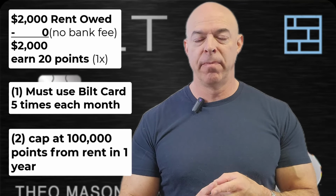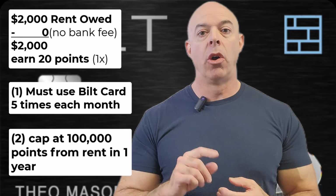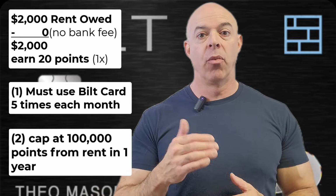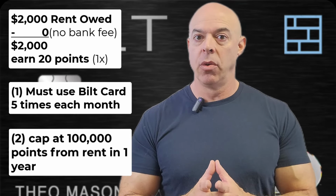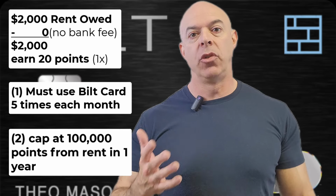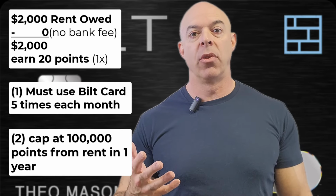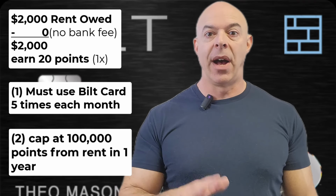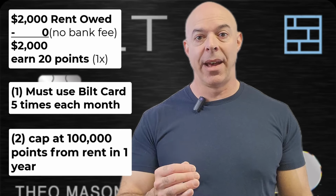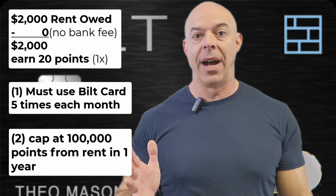Second thing to know is you can only earn up to 100,000 points on rent payments. You can earn more points using their card, but for rent payments, 100,000. That shouldn't be too hard during the course of a year. So if your rent's $2,000, 12 months, that's $24,000. You're going to get 24,000 points. 5,000 a month in rent, 12 months, that's 60,000. So I doubt most people are paying more than 2, 3, 4, 5,000.